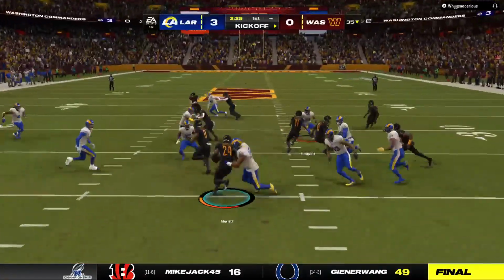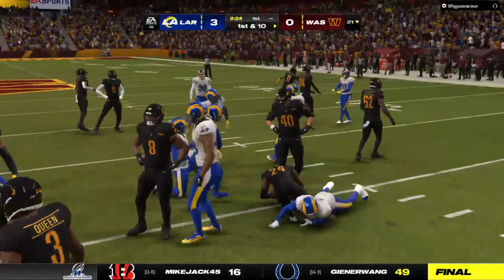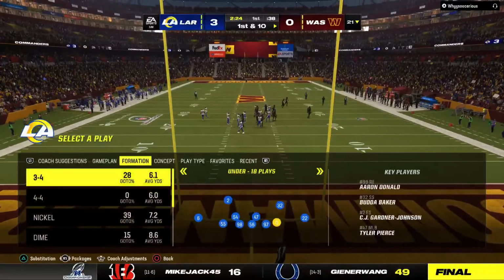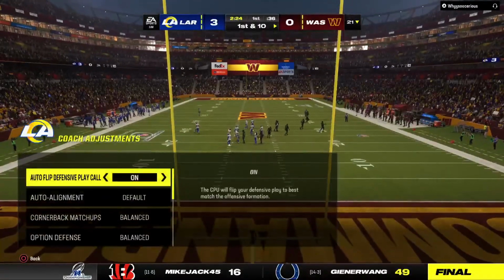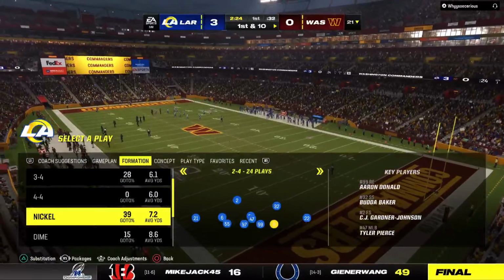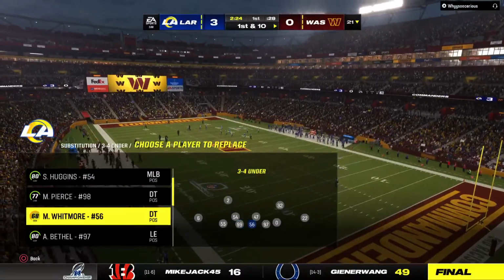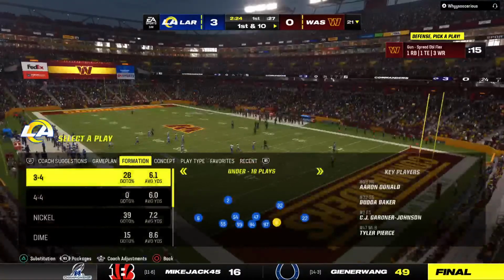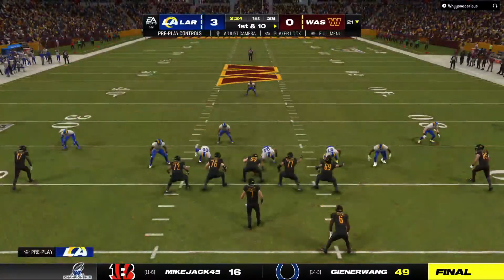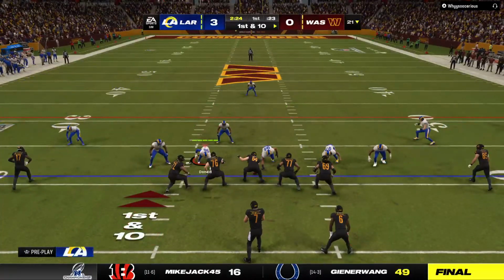And here comes a return from just beyond the goal line. And he's able to get this across the 20, but not by much, as he's marked down officially at the 21. First and 10 here for Hal and the Commanders at their own 21.